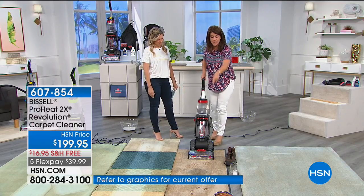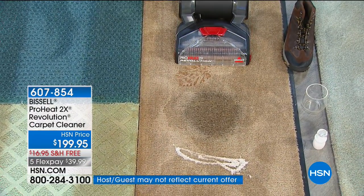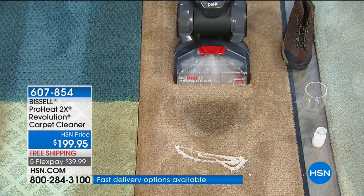If you have pets or kids, I also want you to look at this. I made a big spill. If you break a pipe, you don't want to have to go to the hardware store and get something to get it out of that carpet or hire a professional. Look, we did that muddy shoe prints. They're gone, you guys. Now watch, this was a pet spill.